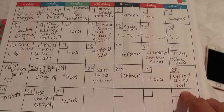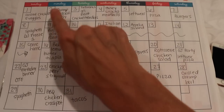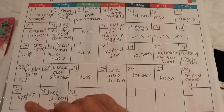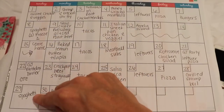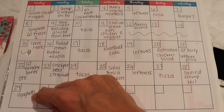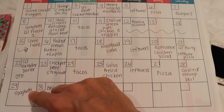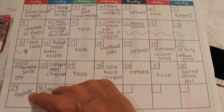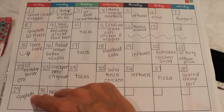So we're going to try that. And then on Sundays, I have a bunch of different meals. Sometimes we eat with Chance's parents, so a lot of times if we already have something planned, it gets nixed if we're eating with his parents, but it's fine because we usually have that either on a different night during the month, or we'll save it for the next month and put it on that meal plan.